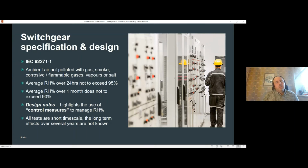The thing with the standard is that within the design notes, it highlights the use of what it terms control measures to manage, for example, relative humidity in the operating environment. It should also probably be considered that most, if not all, of these type tests are short timescale, so long-term effects, running at near excessive levels, might not always be known. With this number of unknowns, the most important thing is to do the best you can, and to do the best you can is to manage the environment in a smart way.